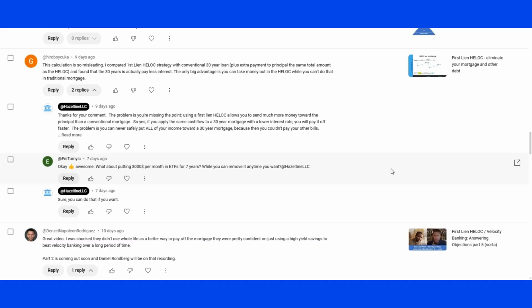And as we've said before, the first lien HELOC only makes sense if you're doing velocity banking, because it's not a realistic comparison. As always, the problem is never the numbers. The problem is always the assumptions behind the numbers.